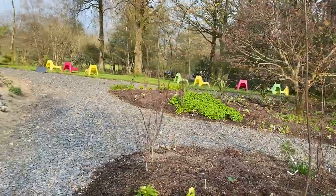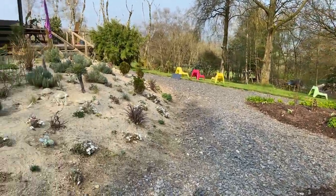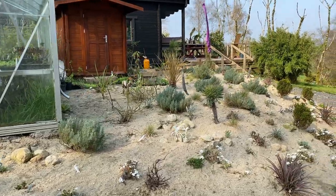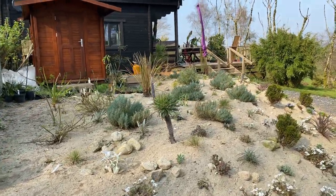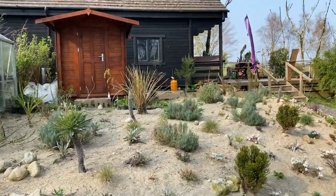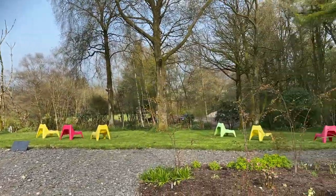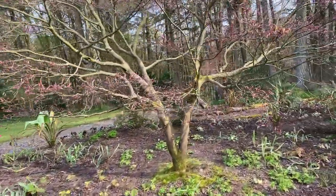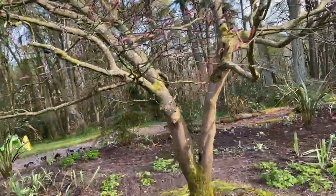Beautiful. And June's tulips will be in full flower. June is open now. She's open now, yeah, for the tulips. This bed here, I planted so many plants and it's still not full. This is Epimedium Purple Prince.